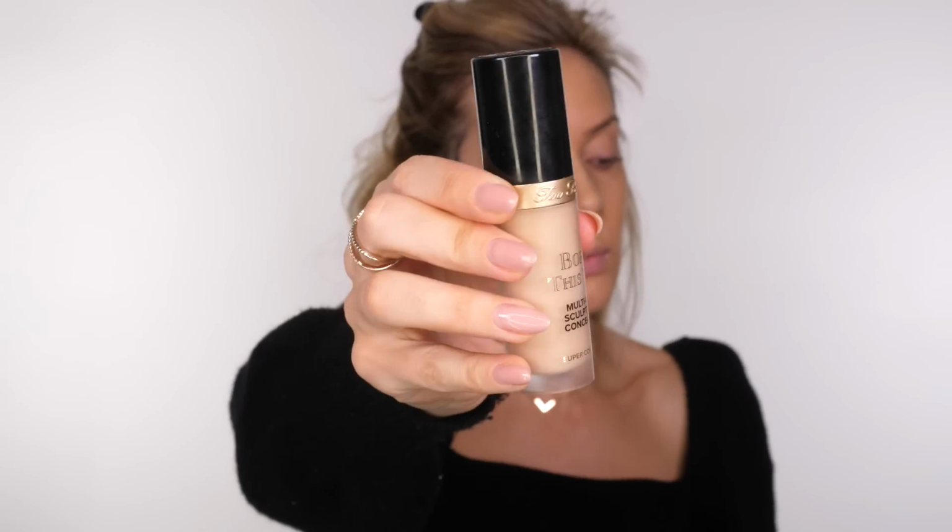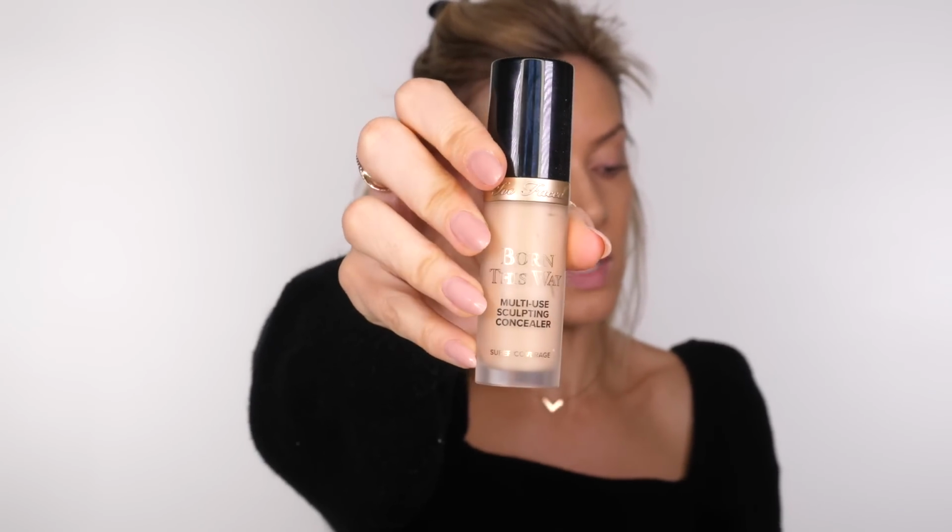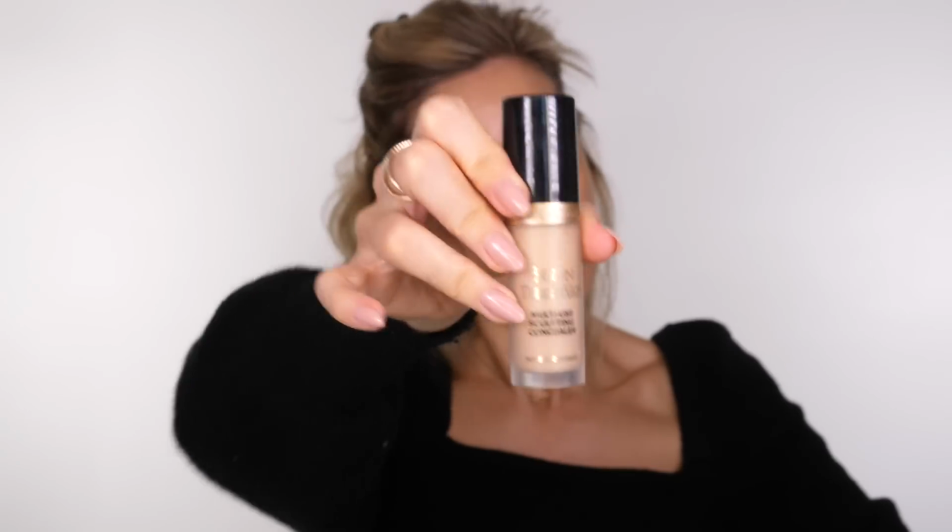So before I blend over that with my sponge, I'm going to do my concealer. I know I use this a lot, but it really is a good one. This is the Too Faced Born This Way Multi-Use Sculpting Concealer. The shade I've got is Nude, and I'm going to use this to lighten the face. It adds more coverage in the areas that I want it. It brings forward the areas of my face that I need to, which is kind of the central high planes of the face.